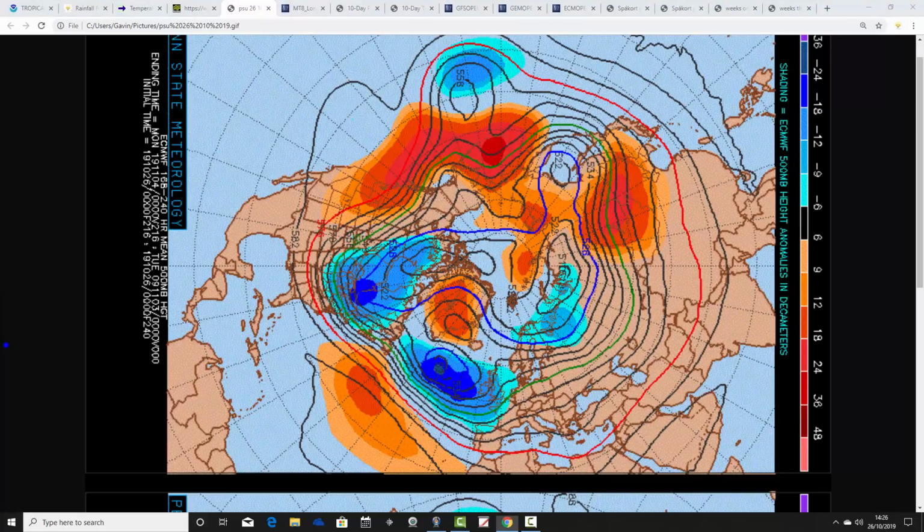So, these are the 500 millibar height anomaly charts from Penn State University. Excuse me. We've got the ECMWF on the top, and the GFS, which we will have a look at in a moment, is on the bottom. So 500 millibars is an area where high pressure and low pressure are being moved around by the jet stream. Red represents high pressure, blue low pressure.